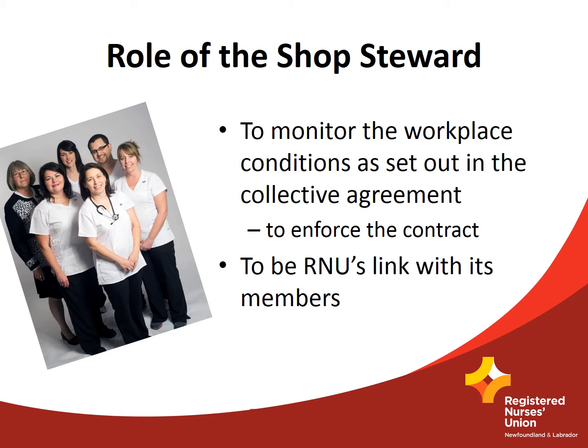Shop stewards are the visible presence of RNU in the workplace. They help protect the negotiated rights of members and are key leaders in the union. They have two important jobs in the workplace. They help ensure that members are treated fairly by the employer and that the collective agreement is followed. Shop stewards connect with fellow RNU members, hear their concerns, and liaise with the branch executive, management, and labor relations officers in addressing them. Contract administration is day-to-day activity and should involve the shop stewards and all unionized registered nurses.